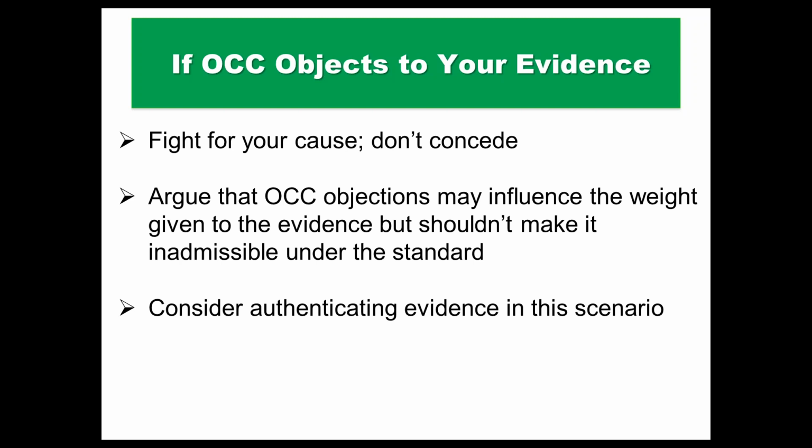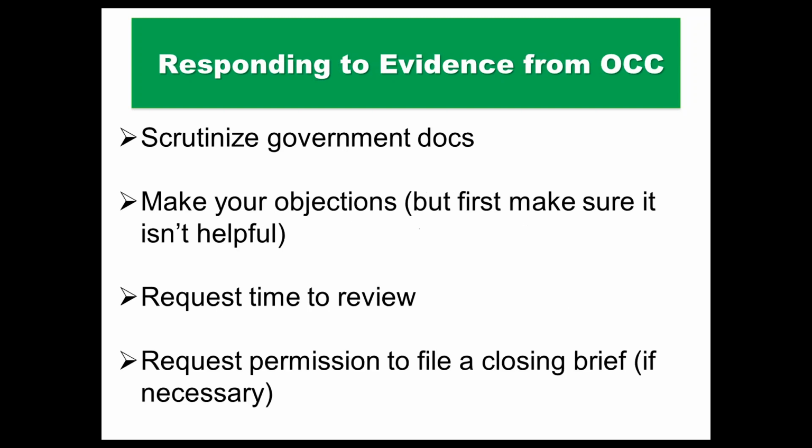On the flip side, let's go to the next slide. If the government is submitting evidence, and they don't often do this, most times they don't file briefs before court, maybe they'll come with a country condition document, but in the vast majority of cases I've been involved with, the government hasn't produced any evidence of their own. But in the event that they do, take a close look at it.